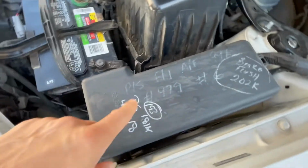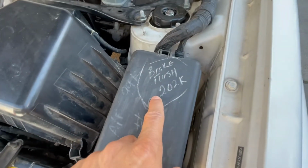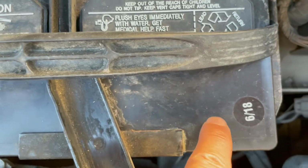Looks like the power steering fluid was flushed at 99K and 181K miles, and the brake fluid was flushed at 202K miles. The battery is 4 years old, so that's probably coming up for replacement.